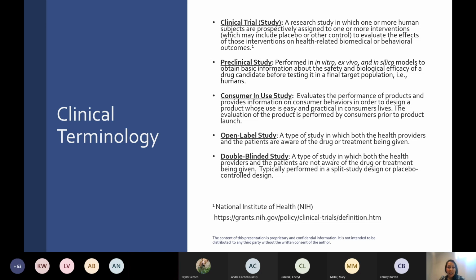It is a research study in which one or more human subjects are prospectively assigned to one or more interventions, which may include placebo or other control, to evaluate the effects of those interventions on health-related biomedical or behavioral outcome. And of course, this definition is coming from the National Institute of Health, NIH, and not really anything related to cosmetics per se.